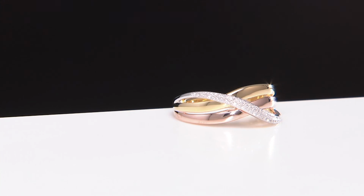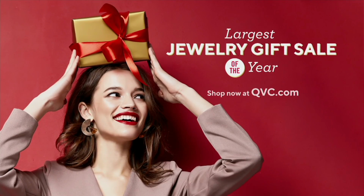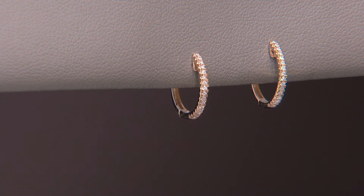Yeah, and we need to work together on that. I can never figure it out either. You know, I do love how contemporary a lot of this jewelry is, and this one really stands out.